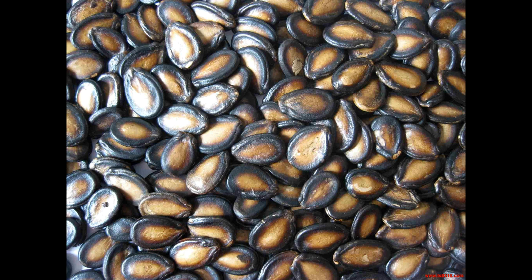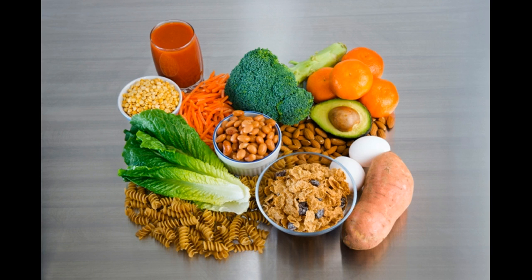Reduce stress and tension as these can lead to the urge to urinate more frequently. Limit your intake of fatty foods and red meats. If you are overweight, take steps to lose weight. Obesity is associated with enlarged prostate.